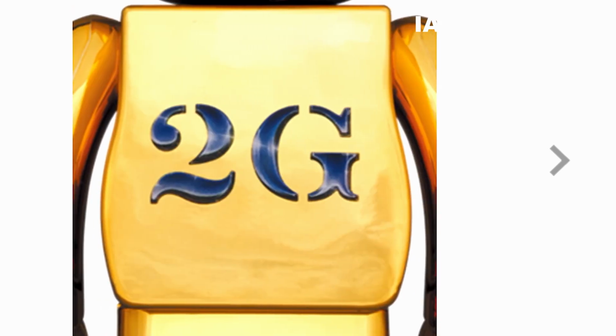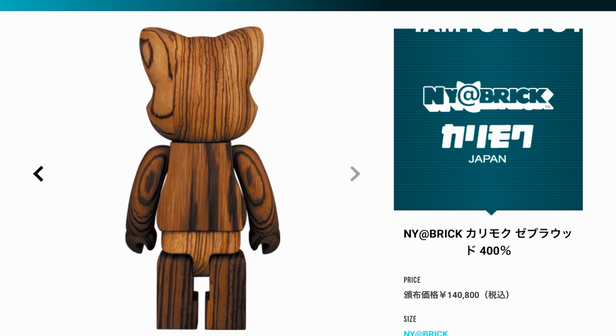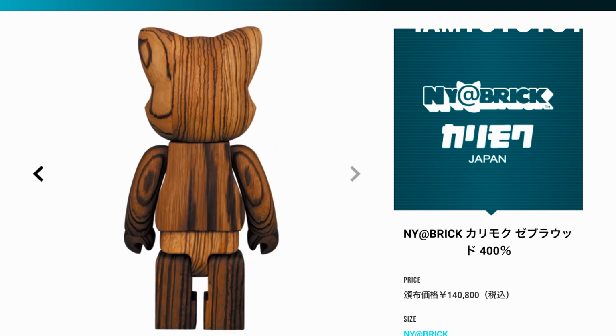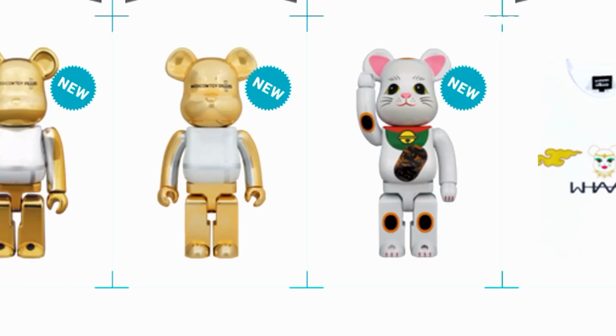And we've got the Nyambrick, so these ones are the cat ones. Medicom Toy has not been too proactively doing a lot of Nyambricks or the Rabricks, i.e. the rabbit version of the BEARBRICKs. So this one is just in wood. We've got yet another lucky cat with the kind of light up tummy at the middle. Again, I don't recall how many lucky cats that they've released in the BEARBRICK forms, but this one will add to your collection for sure.